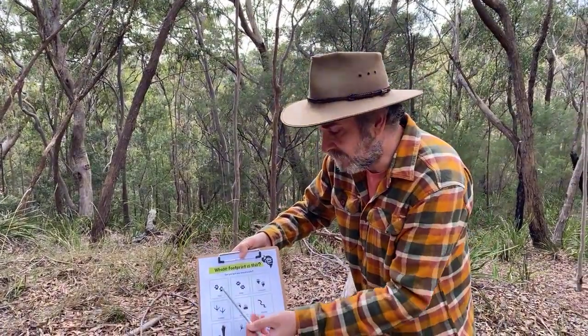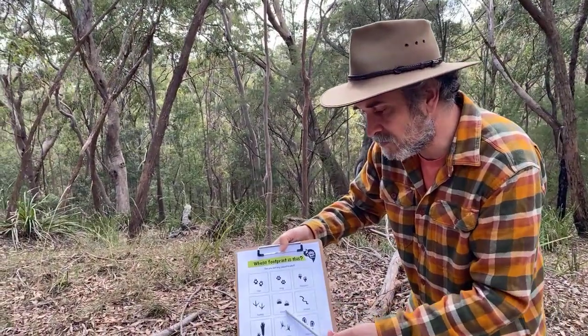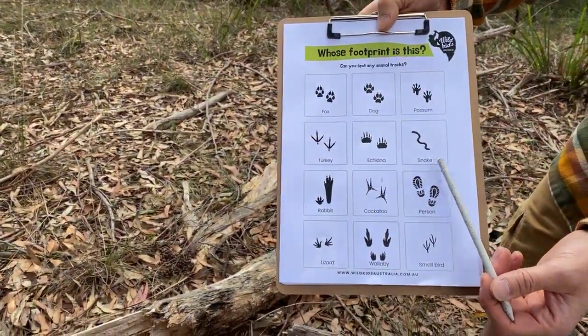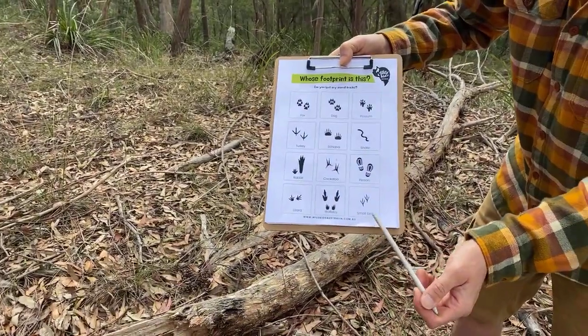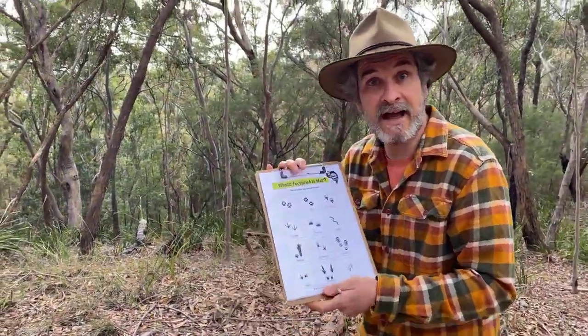So you've got fox, because there's fox around here, dogs, people walk the dogs, possums, echidnas, bush turkeys, maybe snake, ooh, rabbits, cockatoos, people, lots of those, lizards, wallabies and birds. And we've got two sheets of those. So click on the link and that's yours free.